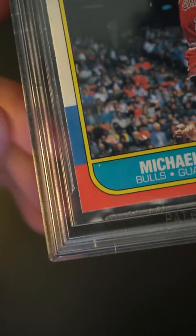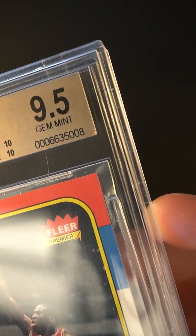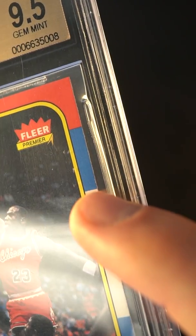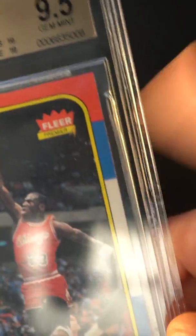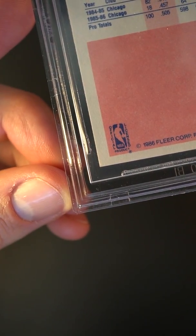This fleck here is in the case, not on the card. And then coming down here, it's subtle, but we can see just this little micro flip, perhaps, to that extreme edge piece there. It's really technical, but it almost looks like you could take your finger and just wipe it off. But that's the only thing that aesthetically, from an edges perspective, we could pick up as being less than perfect.